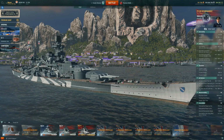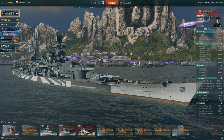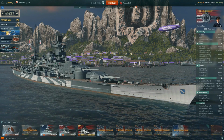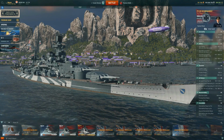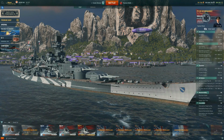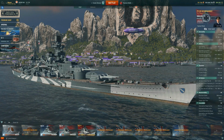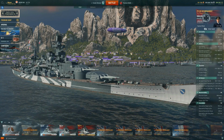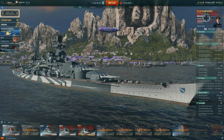So an easy ship to pick if you're looking for a good tier 7 premium. Obviously, whenever I recommend premiums, if you have not gotten to that tier or even above that tier, I do not recommend buying, like, a brand new account, going out and buying a Scharnhorst. At least get to that tier, find out, one, play the Gneisenau. Do you like that playstyle? They're going to be pretty similar playstyles.